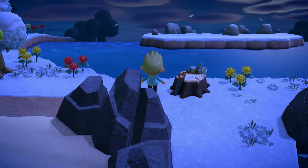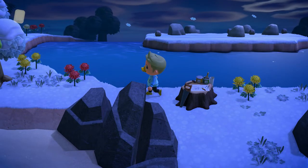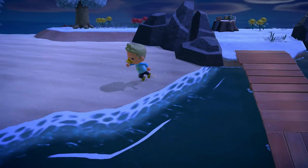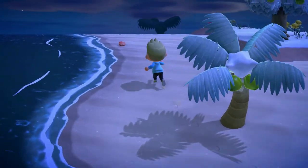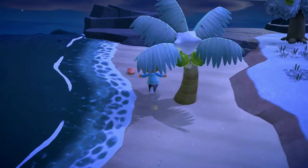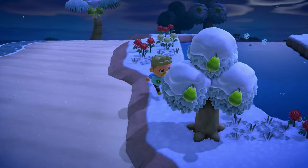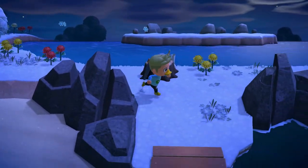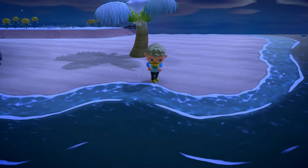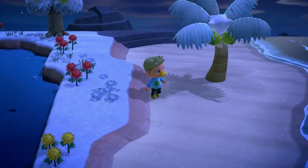Oh! Oh my gosh. They gave us a money rock island. Right? That's a money rock island. Wow. For only using one Nook Miles ticket a day, that's pretty lucky. Yeah, that is huge. We definitely need it, because we have almost a 400,000 bell loan. Gosh. That's exciting.